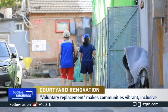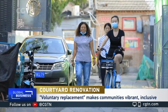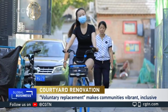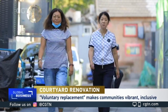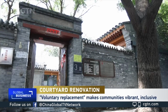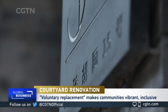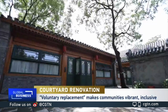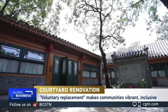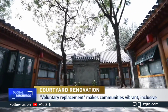Under this program, residents who were willing to leave were offered a huge compensation payment suitable for purchasing an apartment elsewhere in the city. Those who chose to stay were offered free renovation of the house exteriors to make them look contemporary without losing the historic feel. Interior decoration of these properties was also made available to the residents at a suitable cost. The whole renovation project has been undertaken by a state-owned company.